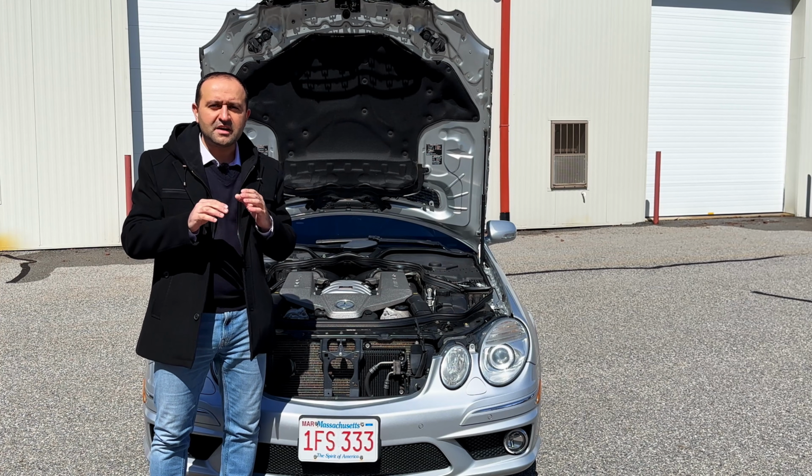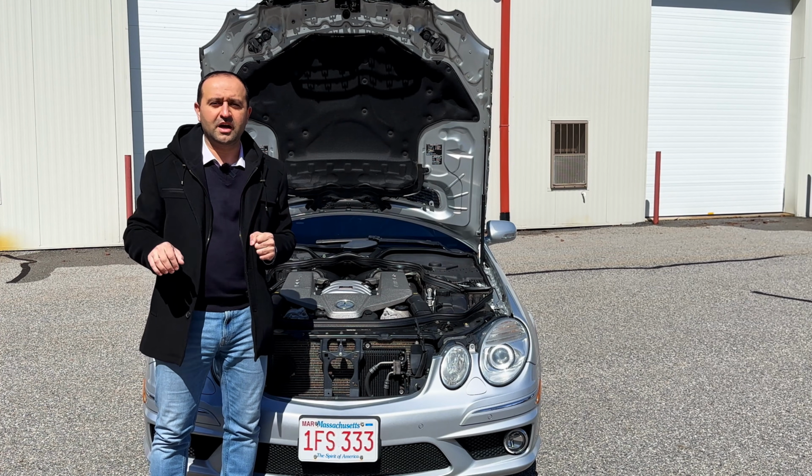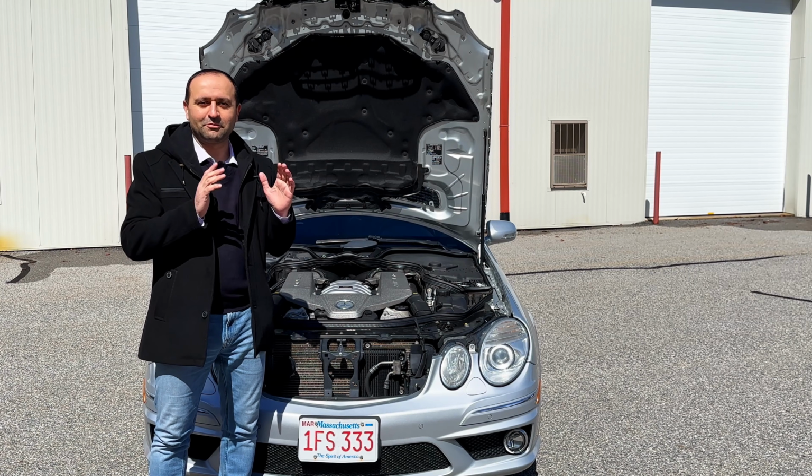There should be very minimum movement as you shift gears from park to drive, from drive to reverse. If you feel like the car is kind of moving under you, it might be a sign of big failure.